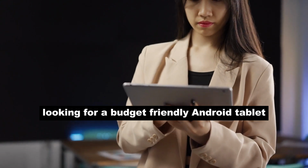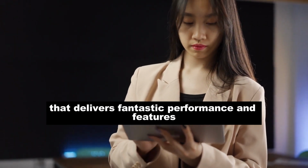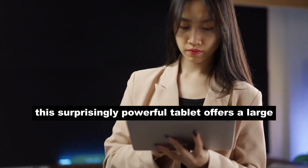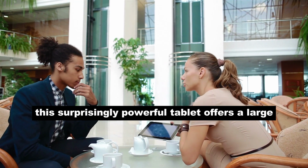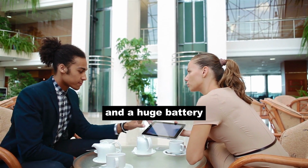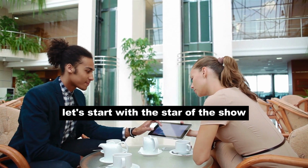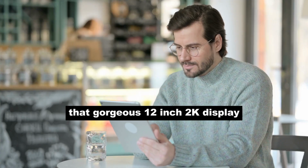Looking for a budget-friendly Android tablet that delivers fantastic performance and features? Look no further than the Oukitel OT5. This surprisingly powerful tablet offers a large, vibrant display, snappy performance, and a huge battery for a price that won't make your wallet cry. Let's start with the star of the show, that gorgeous 12-inch 2K display.